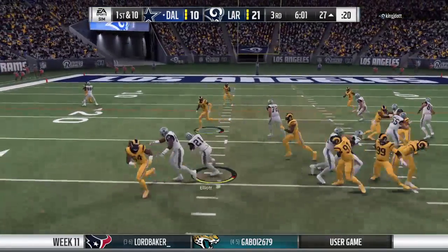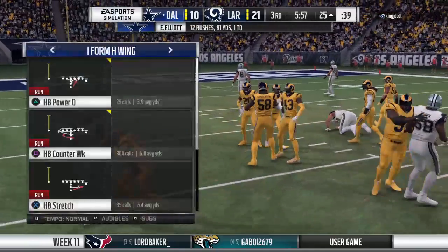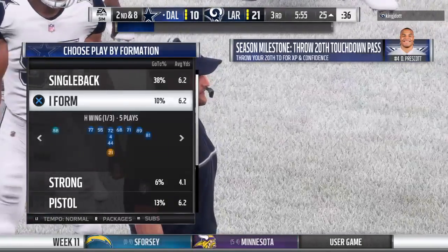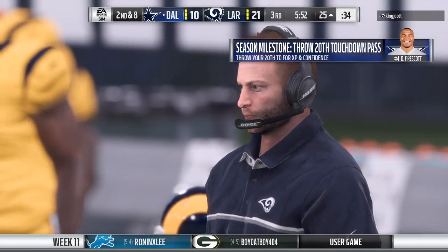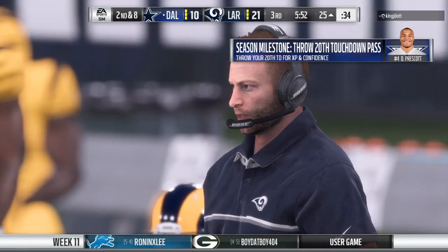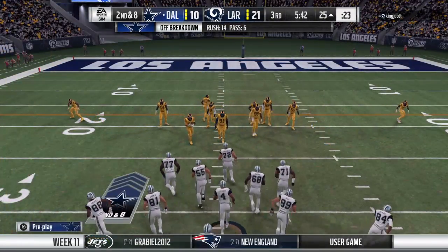On the counter, Elliott. Down to the 25. Gives him a couple on the carry there, 2nd and 8. This is what happens sometimes when you abandon the running game. It's hard to get back to it because once guys get out of that mentality of firing out and hitting people, it's hard to get them started again occasionally.